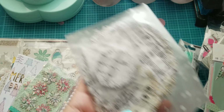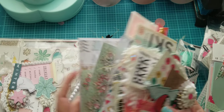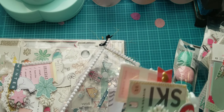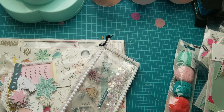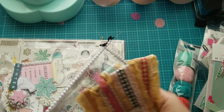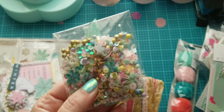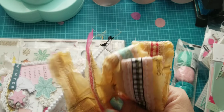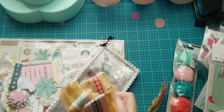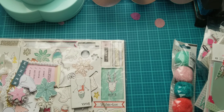music paper doilies. So all of this goes really, really well with this collection, which is why I'm thinking 100% that I will be using Snow and Cocoa for my December daily. And so I have this mix that she sent me, and look at these gorgeous trims that she sewed. Aren't those just so beautiful? Love it, love it, love it.